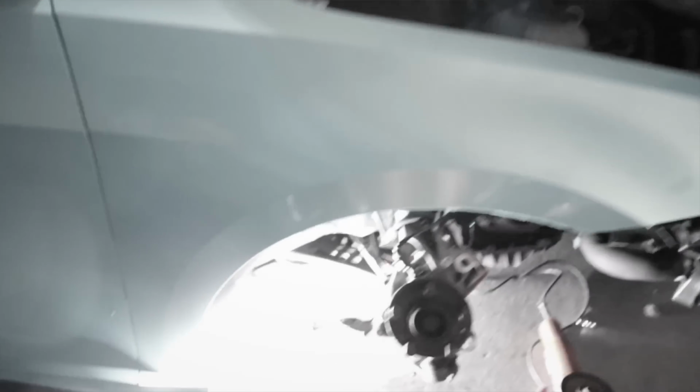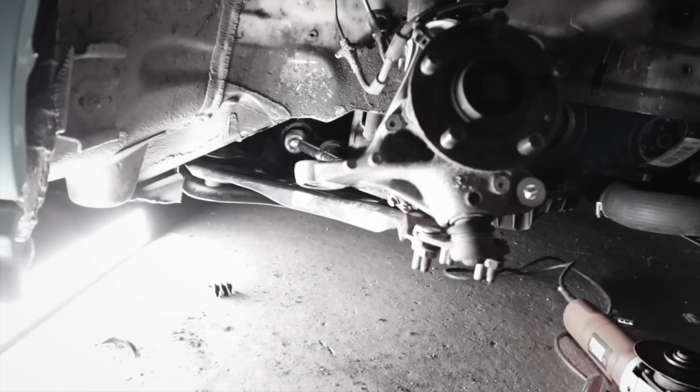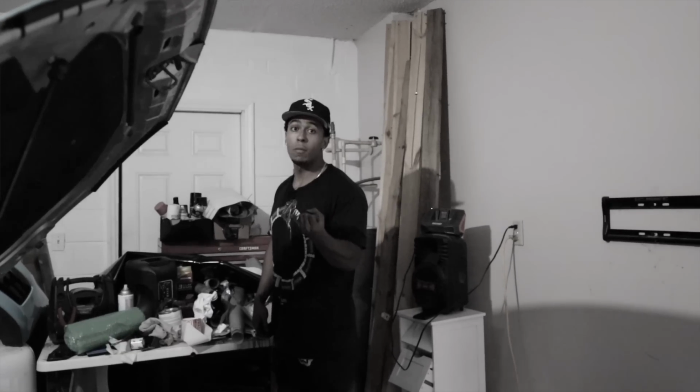I'm trying to think of any other way we can remove it because there's no space for a wrench or a ratchet. There's no space. It's a European car. They don't leave any space. Started off with the wrong brakes, cut the tie rod in half. Now we go to take the actual tie rod off and it doesn't come off. It's great. It's great.